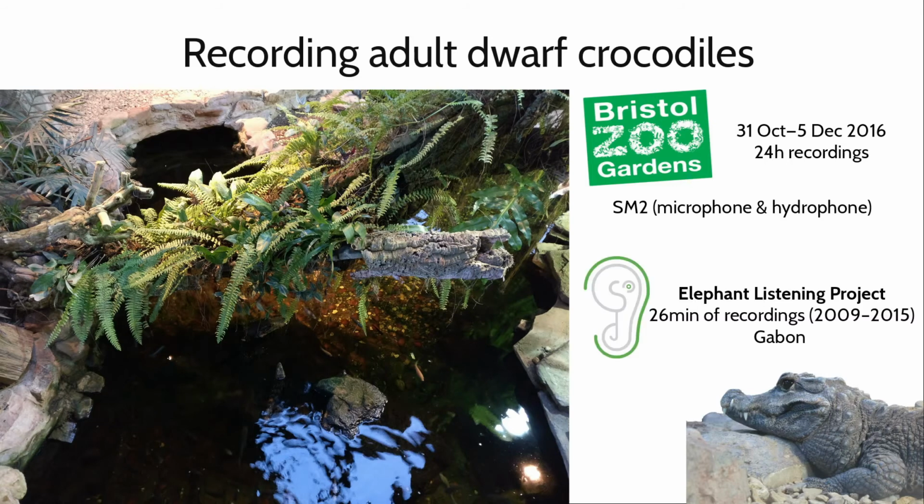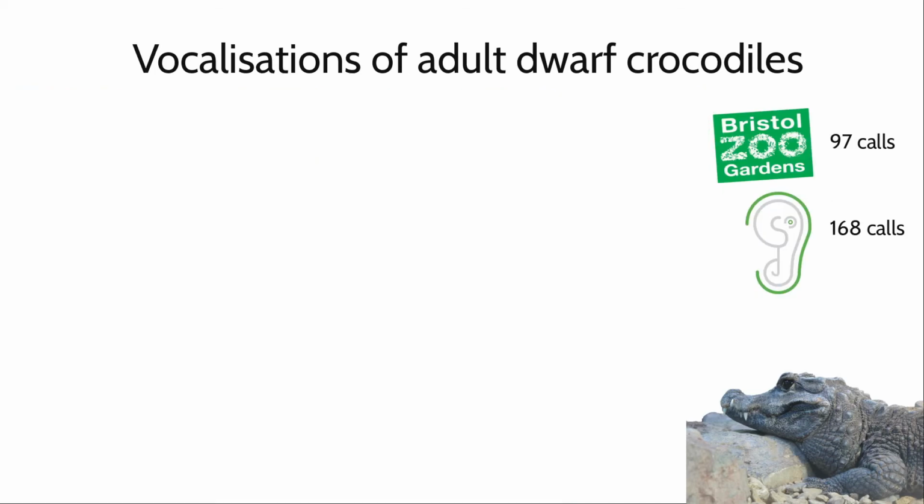And I've also analyzed recordings from the wild recorded by the Elephant Listening Project while recording forest elephants. And these recordings were thought to be of the dwarf crocodiles, but needed formal confirmation. So I've analyzed 97 calls from the Bristol Zoo and 168 calls from Gabon. And I've identified 4 types of calls. All were unlike the typical roar described for the crocodilians, and particularly for the crocodiles.